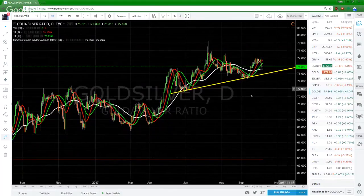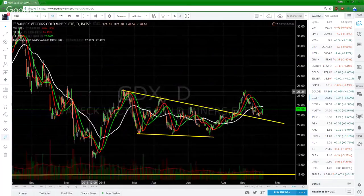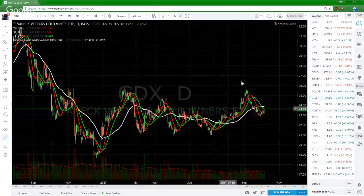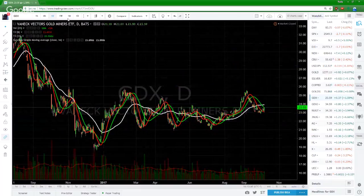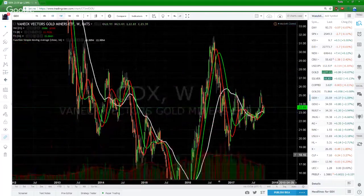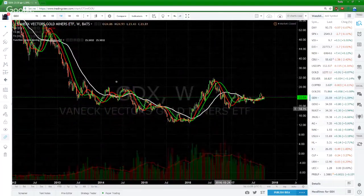Let's go to miners. Miners had a good Friday close. GDX on a daily. That downward trend line came back into support. Now we're bouncing over the 8 into the 13. Look for a little consolidation and then pop across that 34 for this week. Could be nice. Let's follow that trend on up.